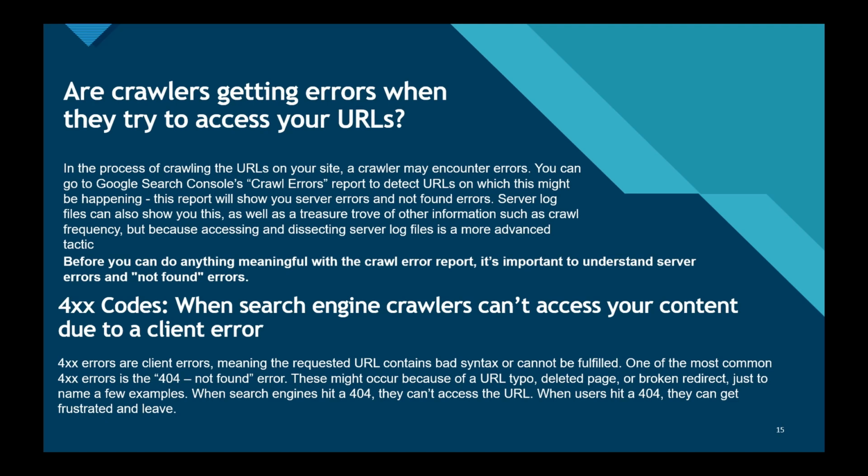So, 4xx codes or 4xx errors occur when search engine crawlers can't access your content due to a client error. 4xx errors are client errors, meaning the requested URL contains bad syntax or cannot be fulfilled. One of the most common 4xx errors is the 404 not found error. These might occur because of a URL typo, a deleted page, or a broken redirect, just to name a few examples of reasons for a 404 not found error. When search engines hit a 404, they can't access the URL. When users hit a 404, they can get frustrated and leave.